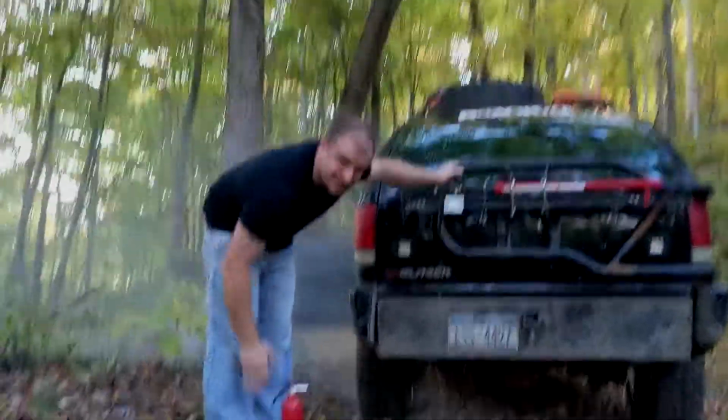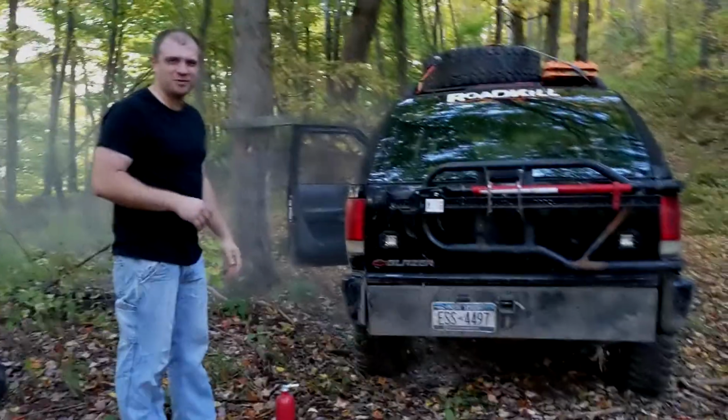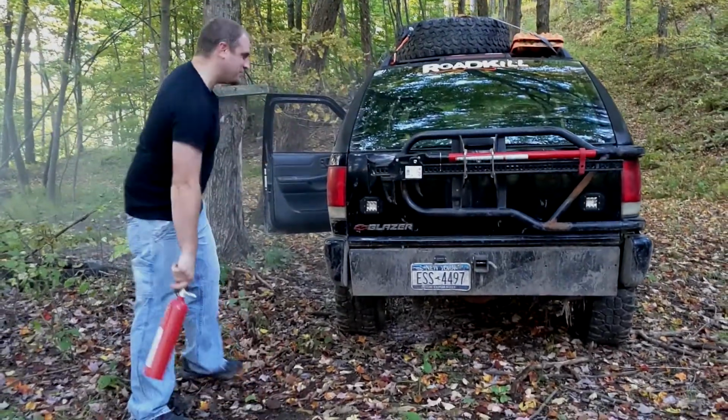Good now. Oh. Some of the dead grass got a little warm. But yeah, that's smoking and it wasn't smoking when we came up. That has to be new.